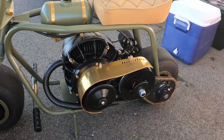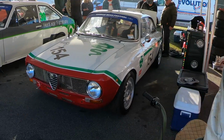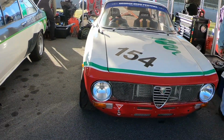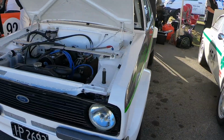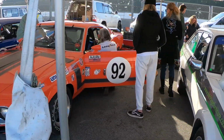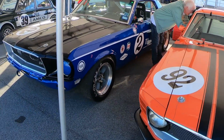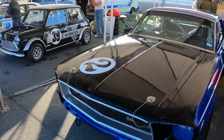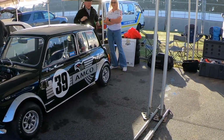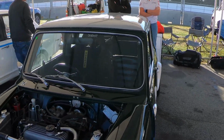Bit of a quiver. Beautiful little Alfa. It was well driven this weekend. Jordan Mitchell was in that, he drove that really well. Pretty famous Mini in New Zealand, driven by Angus Fogg. There's Angus in the background, showing us how much accelerator he's jamming down.